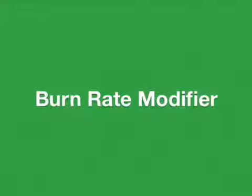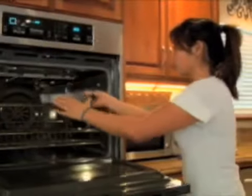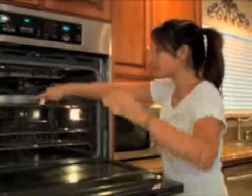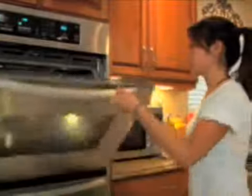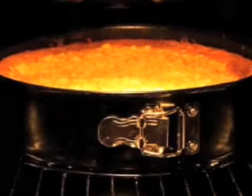Probably the most important component in XFT is called a burn rate modifier. This works to lower the ignition point of the fuel by several hundred degrees, allowing the fuel to start burning sooner and providing a more complete burn of the available BTUs of the fuel. Let me illustrate how this works. Think for a minute about baking a cake. If you put a cake in the oven at a very high temperature, what happens? The cake burns on the outside, but it's all gooey and mushy in the middle, right?